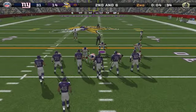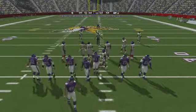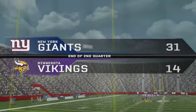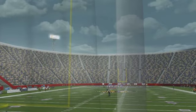Watch the screen. Get some slot going. The Giants line up in a 4-3. Number 5 sends a man in motion. At the end of 2, the score is 31-14. Giants. New York 31, Minnesota 14.